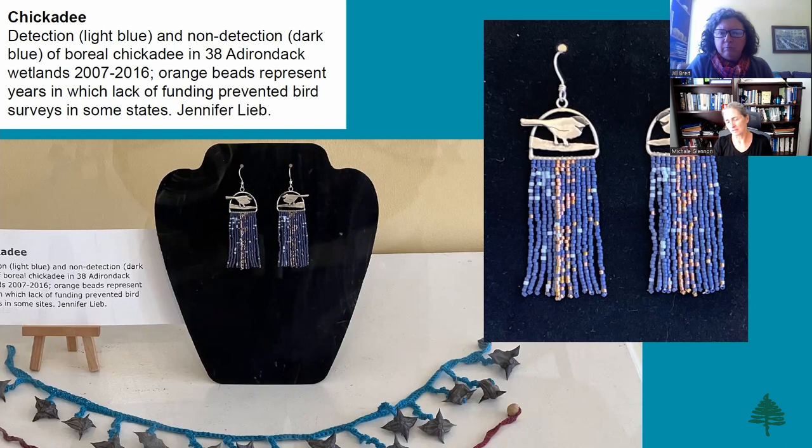But this is an example of several birds that I've seen a decline in, in these boreal wetlands, peatland habitats in Adirondack Park since about the early part of the 2000s when I started that work. And based on looking at this, the last 2 years of that survey, 2015, 2016, they were only seen in one of the 38 locations.